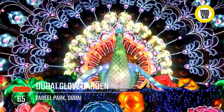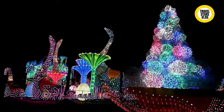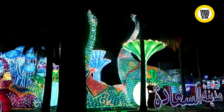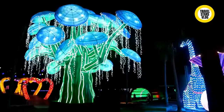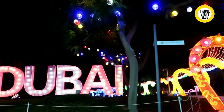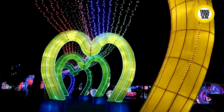Number 65. Dubai Glow Garden. Unique theme park in the world, creating thousand reasons of joy and happiness. Wander your eyes as you experience four amazing themes that lighten up the world with sparkling colors and unforgettable art. You have to plan your visit here in the evening.